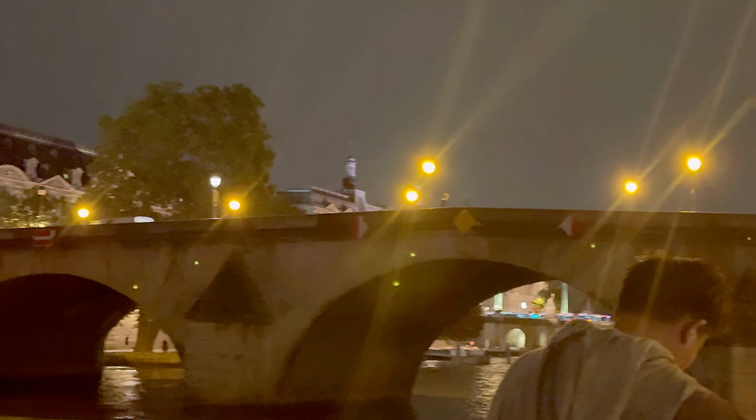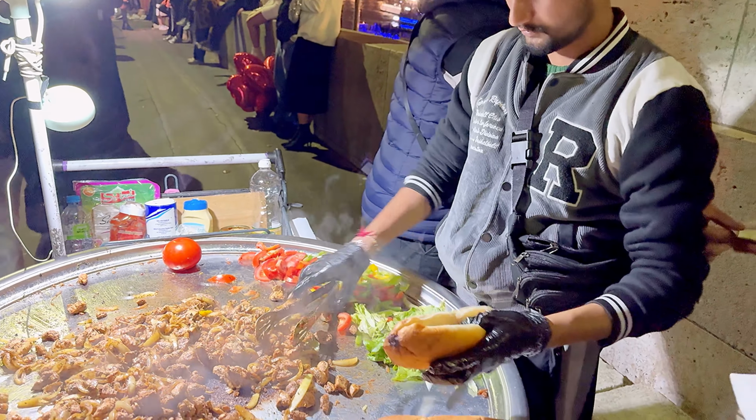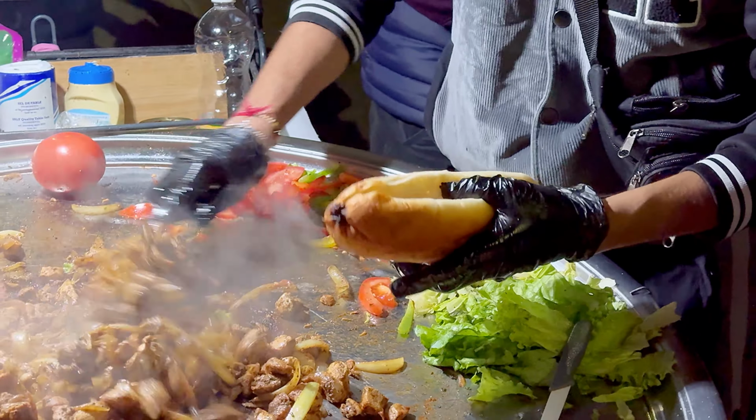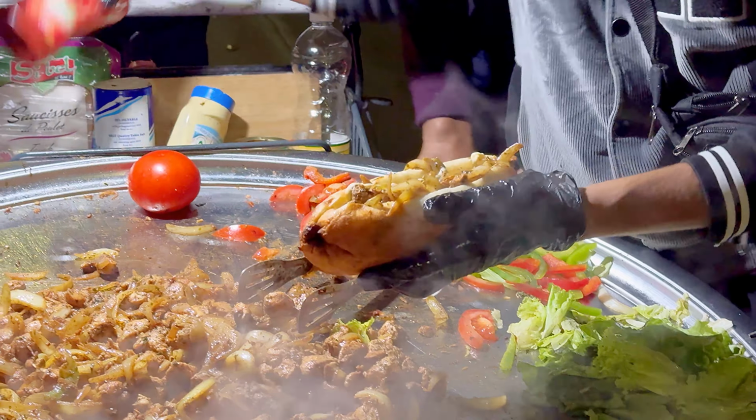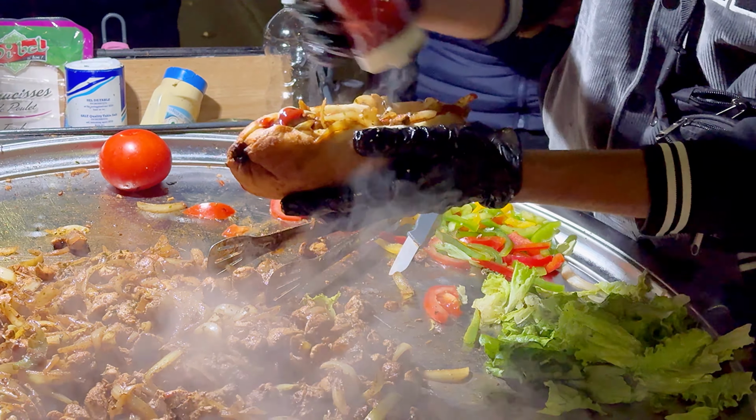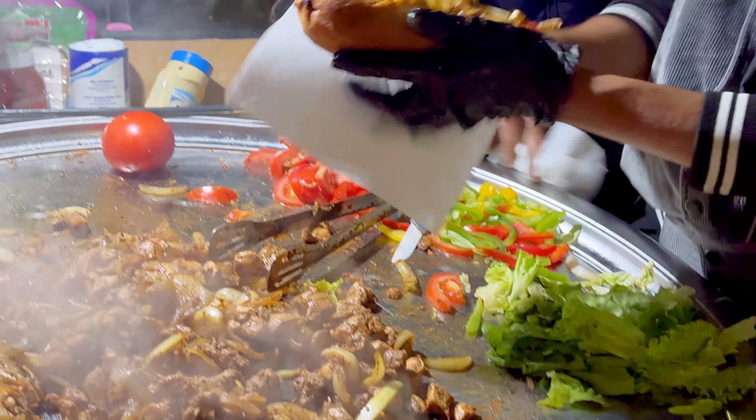Look at what's going on here. So you can have a loaf wrap with some sausages or chicken with veggies, and it was really good to know that you can get some street food here. Eating corn in Paris. Oh well. Butter.